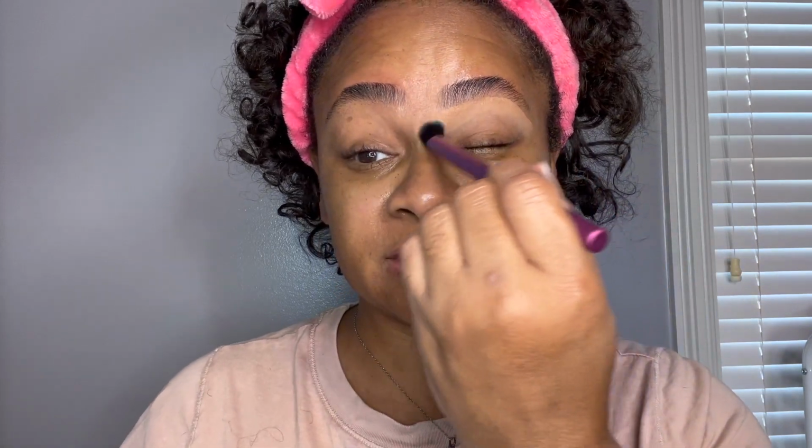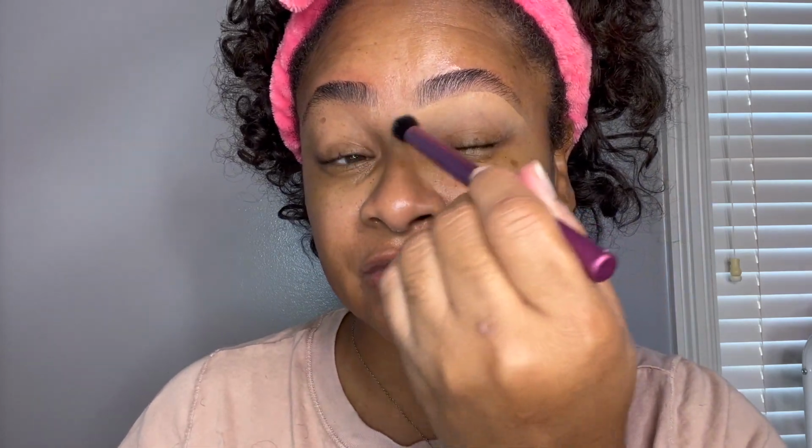I hope this is making sense to you guys and it's helpful. And then I move along to the front of the brow and just kind of connect with the remaining of that product and blend. With this concealer, you have to blend it out because it's a mattifying concealer. But I love the coverage. It is most definitely full coverage. And I'm just pressing that product in and blending the edges out.